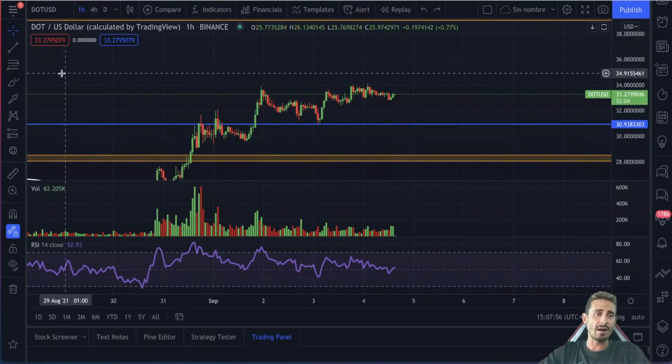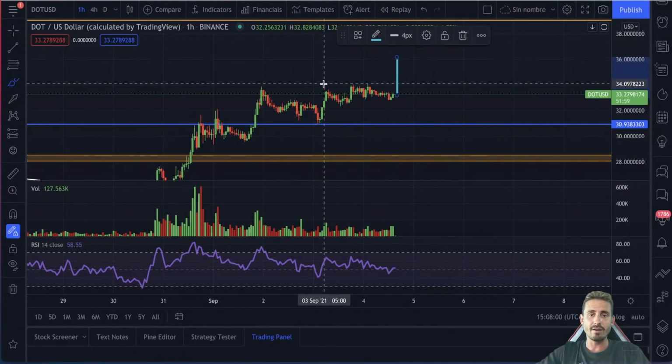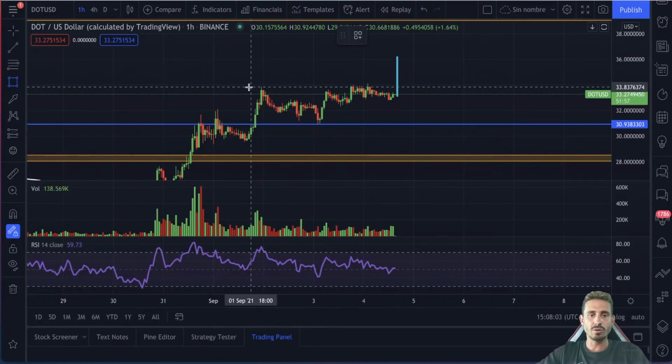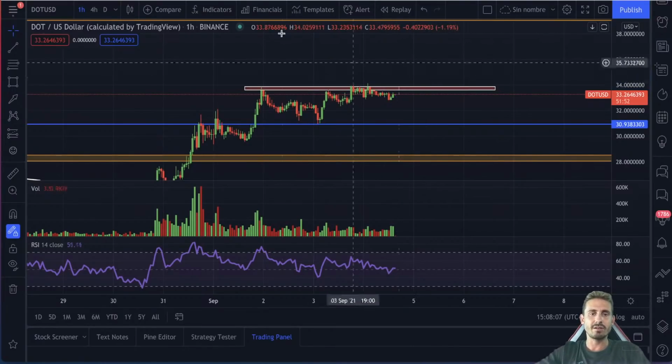Extremely bullish on Polkadot. Maybe we're not going to have that consolidation and retracement, and we are just going to break out from here. So pay attention to this major resistance turning into support. This is something we want to take advantage of, guys.